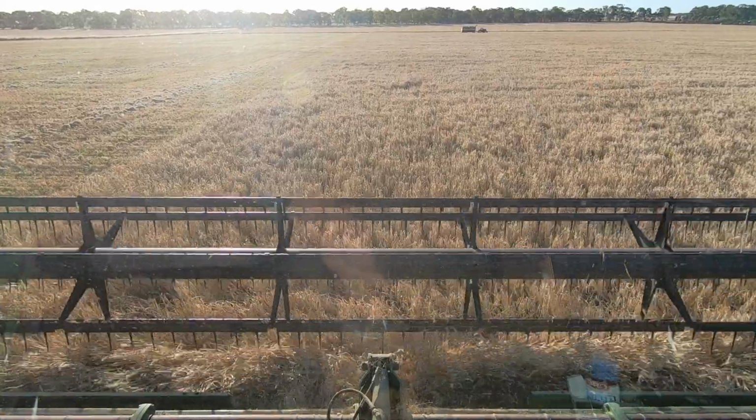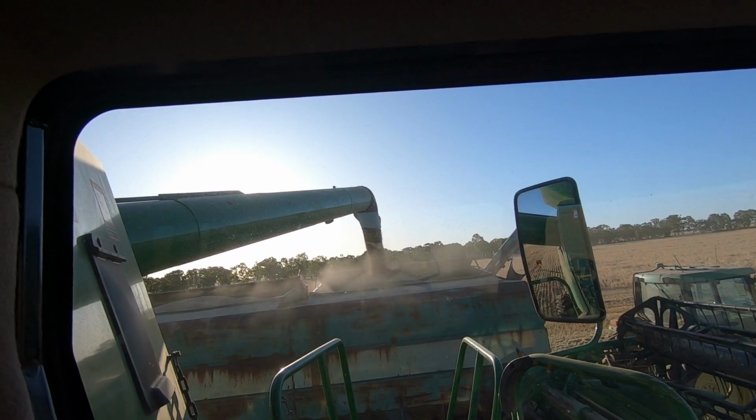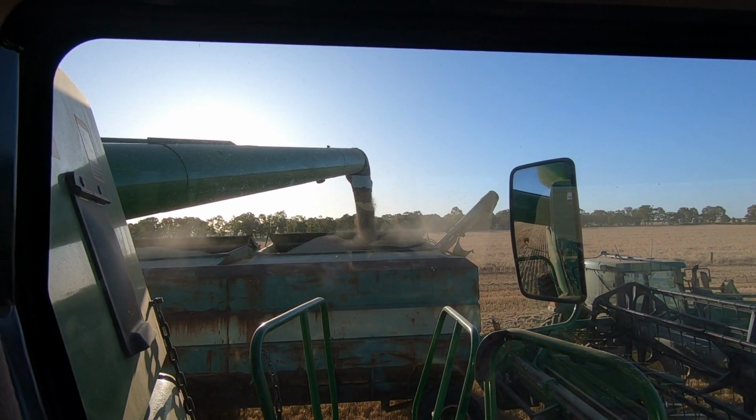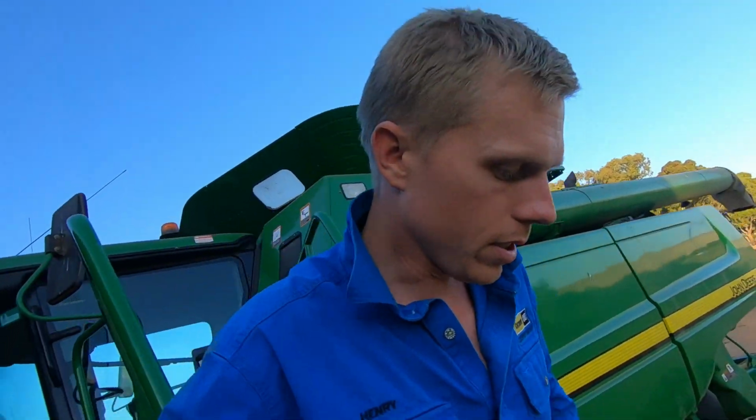My only option is to come out here and try and spray it out. Because yeah, I'm going to run out of storage in the shed at some point, and what do you do then? It's got to go somewhere. Might just walk down and bring the truck back up.